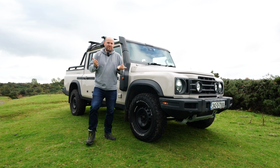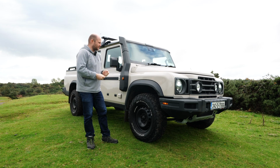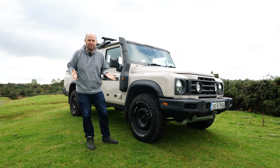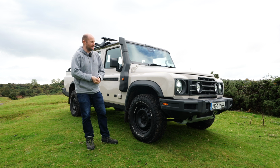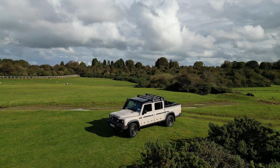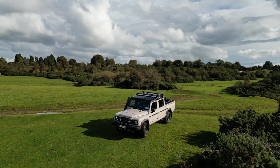So if you're expecting me to give out about the fact that the centering on the steering isn't great and it's a little bit choppy on the motorway, this is not really going to be that kind of review. I mean, look where I brought it for starters.